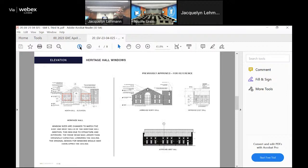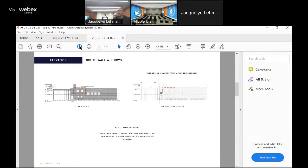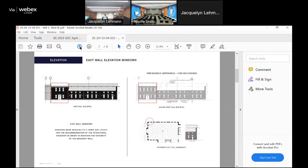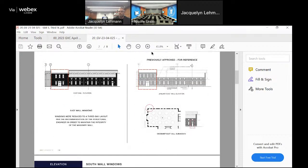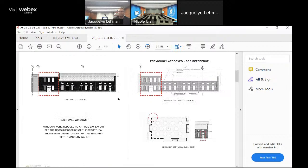Anything else to add? Well, first, I want to apologize. We weren't trying to pull a quick one or anything like that. I thought this had been submitted. The architect who was on this project, Bill Cody, has left my firm and works for a different firm now. So there was a little bit of a miscommunication during transition. So I apologize to the commission for that.